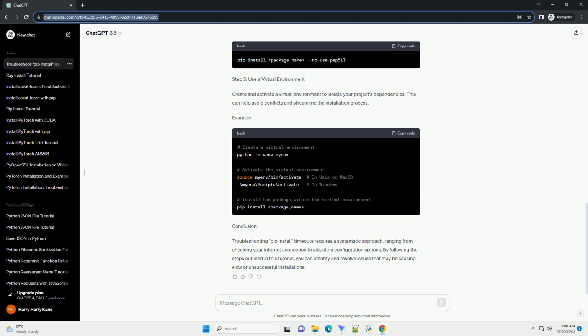Step 3. Update pip and set timeout. Ensure that you have the latest version of pip installed. You can upgrade pip using the following command. Additionally, you can set a timeout value for pip to prevent it from hanging indefinitely. Use the --timeout option to specify the timeout duration in seconds. Example: this example sets the timeout to 60 seconds. Adjust the value according to your network conditions.